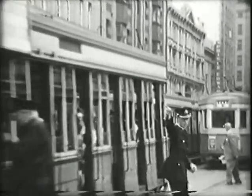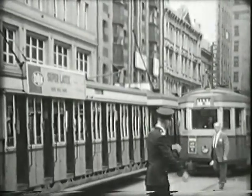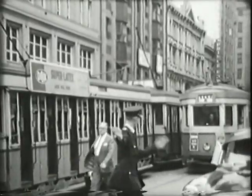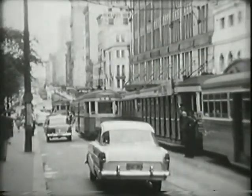Further along Elizabeth Street, a policeman on point duty has little tolerance for motorists who do not understand his instructions. At Market Street, the traffic jam is taking a long while to clear.